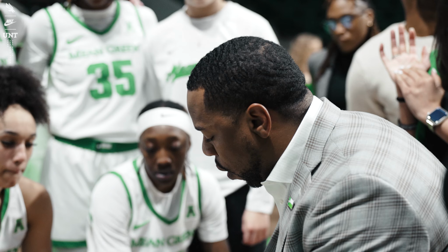Like, it meant something to be able to play a game on the Super Pit floor. So fast forward 20 years now, and now I'm the head coach here at North Texas. So full circle, special moments to be able to be the head coach here now. To have the opportunity, fast forward from 1999 when I was last in Denton to come back in 2016, it kind of brings back, even though some things have changed, it certainly brings back those memories for me.